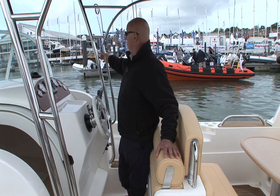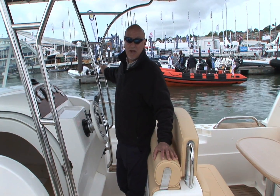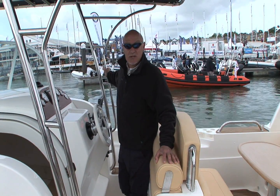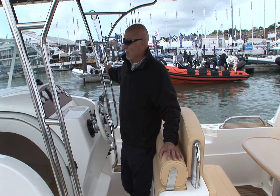If you want the T-top, if you want the radar arch, you're talking about another £6,000. So it's still under 100,000 for a boat this size, which is really big dimensionally, even though it's only 9.3 metres overall length, is very good value indeed. And I can see this craft being very popular.